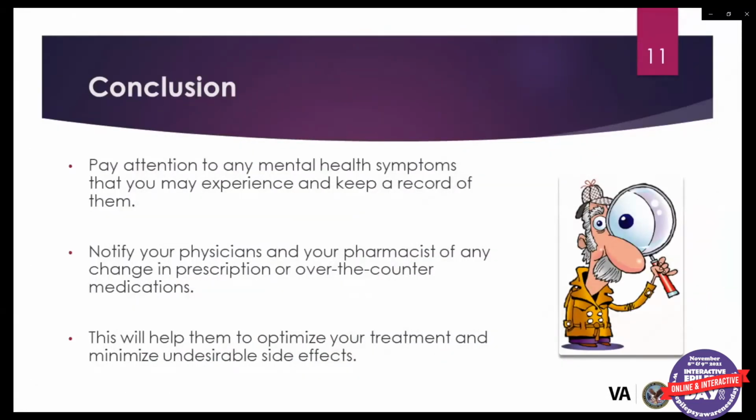In conclusion, we recommend that you pay attention to any mental health symptoms that you may experience and keep a record of them. Also, notify your physicians and pharmacists of any change in prescription or over-the-counter medications. This will help them to optimize your treatment and minimize undesirable side effects.